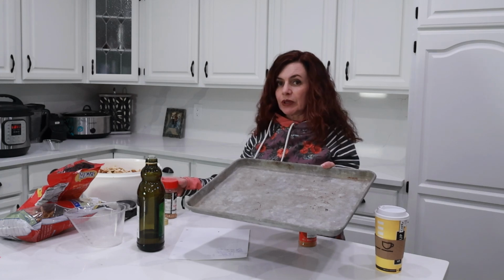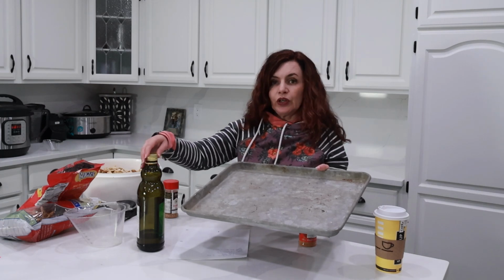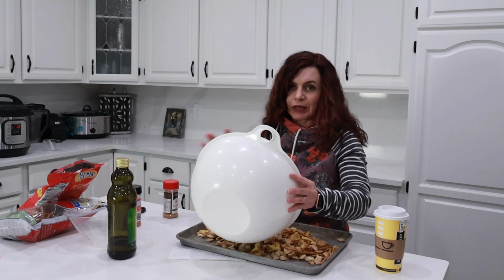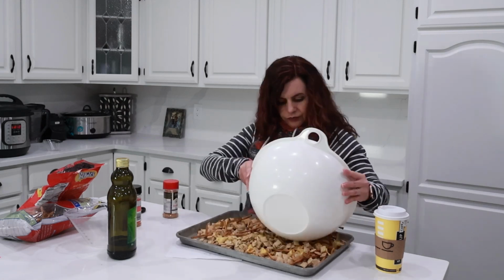And once it's completely cooled, which again doesn't take long because you cooked it at such a low temperature, then you can get it into your freezer bag or your freezer safe container. I'm going to split it onto 2 trays because it makes a really large amount and you want it to be not exactly a single layer, but close to a single layer.